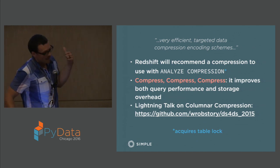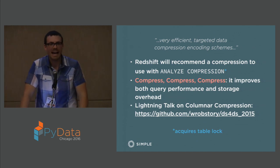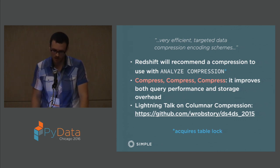I gave a short lightning talk on columnar compression. If you're interested in how Redshift encodes data, there's a lot of information there. There are a lot of really clever tricks that Redshift uses for different types. So that's there on GitHub.